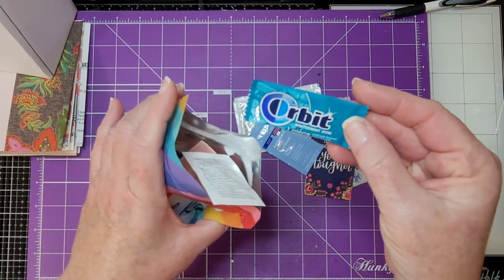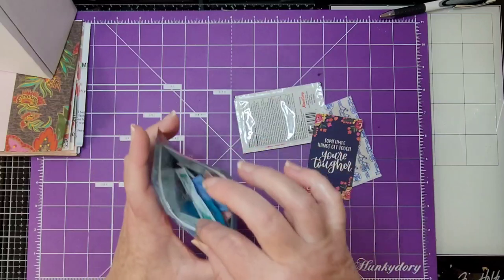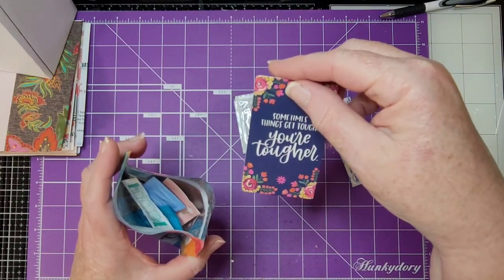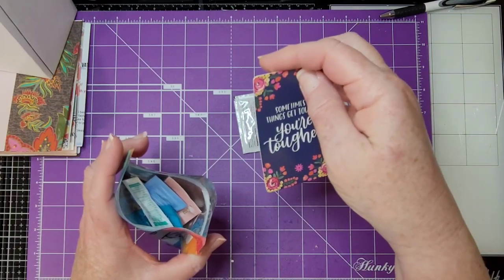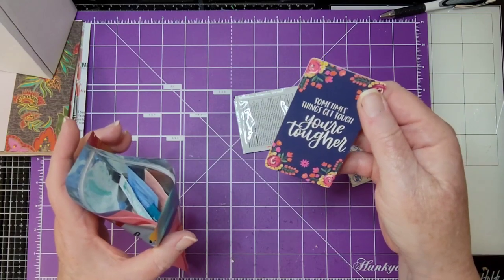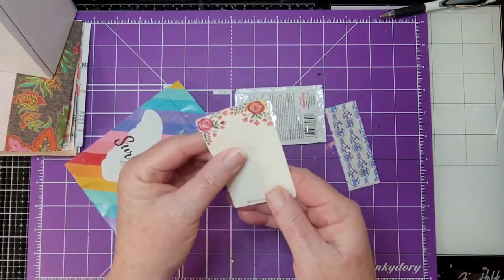Orbit. Oh, little Orbit's gums. Oh my gosh. Hand sanitizer. I mean, is this not phenomenal? Sometimes things get tough. We're together. We're tougher. Oh my gosh. Look, I can't even read. Sometimes things get tough. We're tougher. You're tougher. Oh my gosh. You can tell I'm tired.